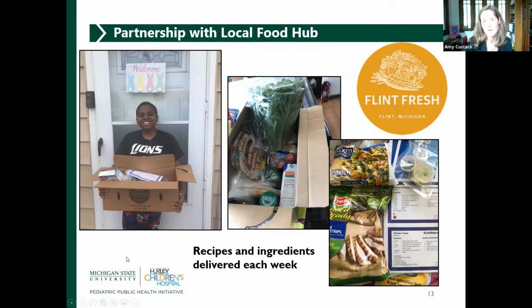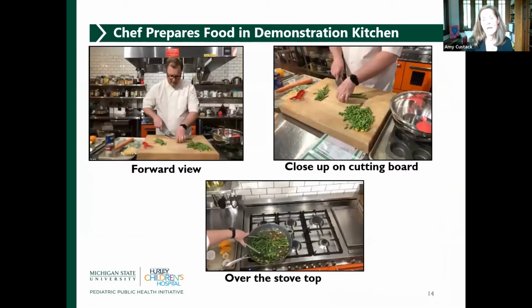And so this is one of our participants receiving a food box. The boxes come on Tuesdays and the classes are on Wednesday and Thursday nights. And then they come with the recipes inside of the boxes. This is kind of what the kids see, what the families see at home. So we have a chef with 3 different camera angles. So you can see here, depending on what he's preparing or where he is in the recipe, one of those 3 visuals will be represented to the families.